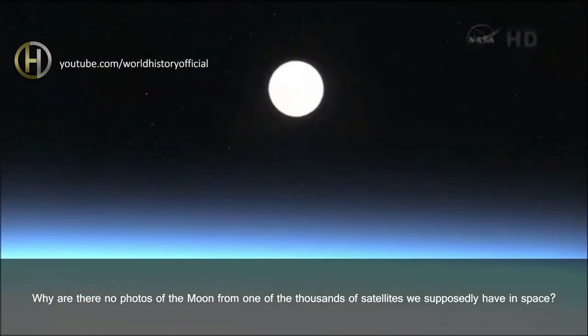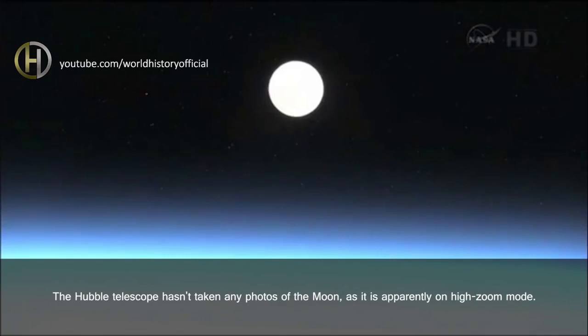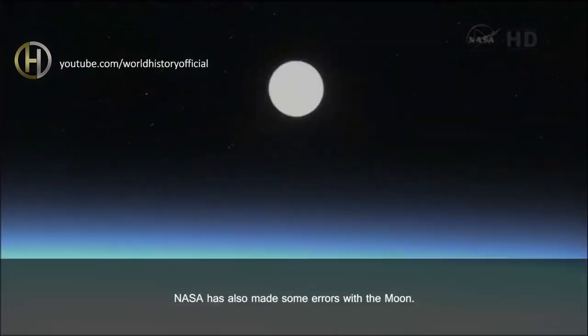NASA. Why are there no photos of the moon from one of the thousands of satellites we supposedly have in space? Or any photos from the ISS, supposedly it is manned all the time, but no photos of the moon? The Hubble telescope hasn't taken any photos of the moon, as it is apparently on high zoom mode. NASA has also made some errors with the moon.